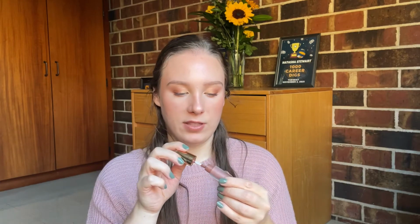Next up, we have a Lila B lip oil. This is in the shade Be Elegant. I got this in a clean beauty set from Sephora, and I have used this quite a bit. I've had it for a while in my collection. I don't tend to purchase high-end lip oils, so this is a product I feel like I wouldn't normally try out or purchase on my own.